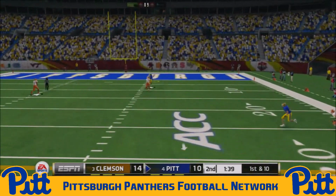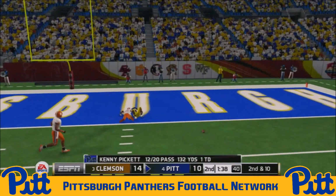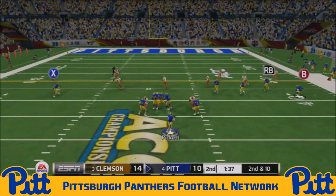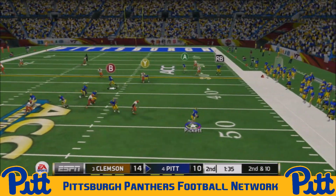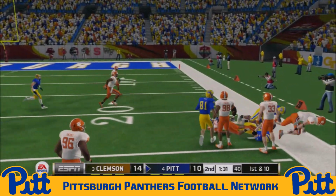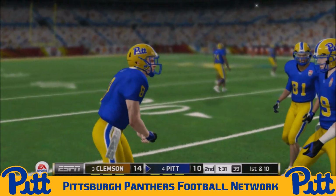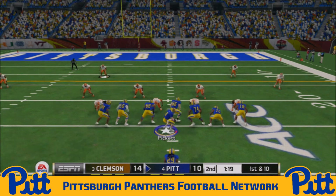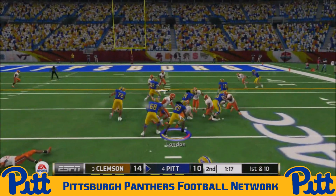Pickett, 1st and 10. He's looking for the end zone for Keys. Had it in his hands, but it was great defensive coverage by the Clemson safety there to hit Keys once the football got there and jar things loose. Pickett, though, he's going to roll out on 2nd and 10. Great run. He slides forward. I think that was a pickup of 16 for the Panthers senior signal caller. They're down to the Clemson 24. 1:20 to play here in the opening half of football.